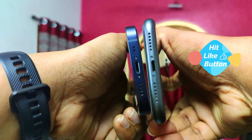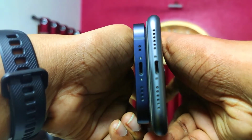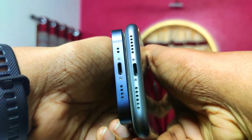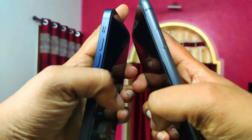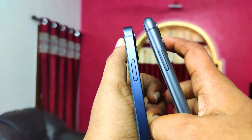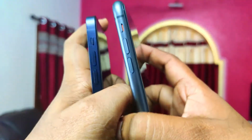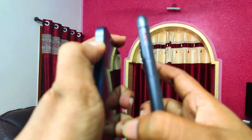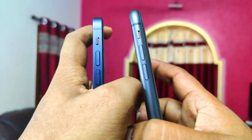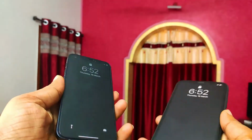And if you look at the bottom, let me just compare it over here. One of them just looks asymmetric, whereas on the iPhone 12 mini, on top it has a smaller speaker grill. But as you can see, both of the phones look awesome, guys. So this is the physical overview of it, and both have this particular mute switch, which is very useful just in case you are entering a meeting and you want to silence the phone very quickly.